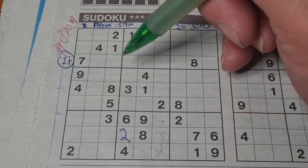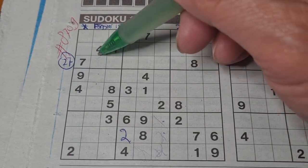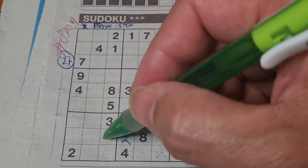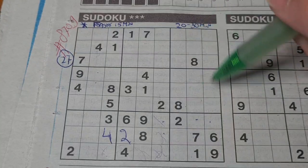Need a 2 here. Need a 4 here. 4 in this column. First column. 4 in the second column. So in the third column, the only 2 places left. The 4 should be here or there. We have 4 in the last row. No 4 there. The 4 should be there. Need an 8.